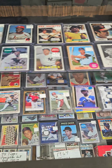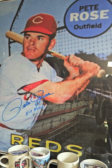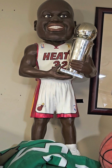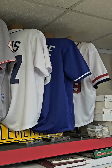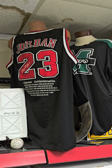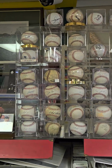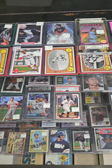More baseball vintage back here in a showcase. Full size. That's a giant Pete Rose with the auto on it. Hit King. Here's a pretty interesting piece. Shaquille O'Neal. That thing's pretty big too. That's a big one right there. A little bit of jerseys. Some of them's been signed. Lots of baseballs, signed baseballs. A little bit more of baseball in this showcase right here.